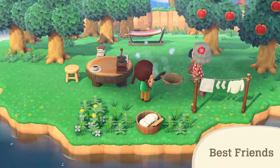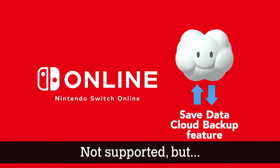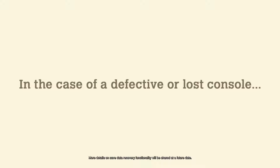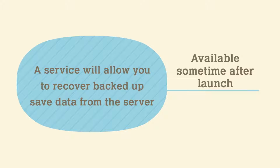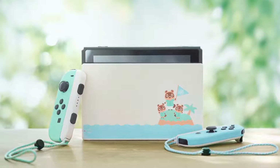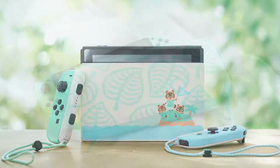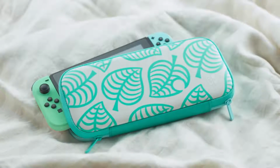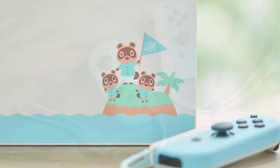What if I lose my save data? Animal Crossing New Horizons does not support the Save Data Cloud feature. However, we're planning to offer a service for recovering backed up save data from the server in certain circumstances, such as console damage or loss. Will there be a special theme system to go along with the game? Yes. A special edition Animal Crossing theme system will be released on March 13th, a week before the game launches. A separate matching carrying case will be available the same day. Nook Inc. supervised the console design for your playing pleasure.